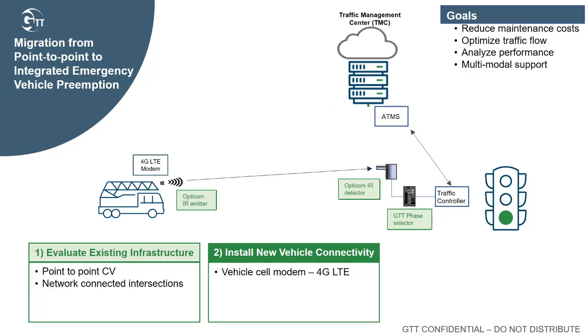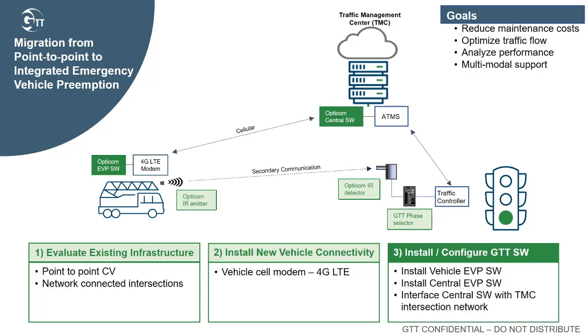So install that software on the vehicle, and then at the traffic management center, we would install our Opticom Central software and then interface that to the ATMS. So in this scenario now, you have your software talking over cell to the central software at the traffic management center, and then from there it'll pass the request information to the ATMS, which ultimately routes that to the appropriate intersection. And then in this scenario, we could maintain the IR communication as a backup or secondary communication mode in the event that cellular communication is lost, or this connection between the ATMS and the traffic controller does not exist.